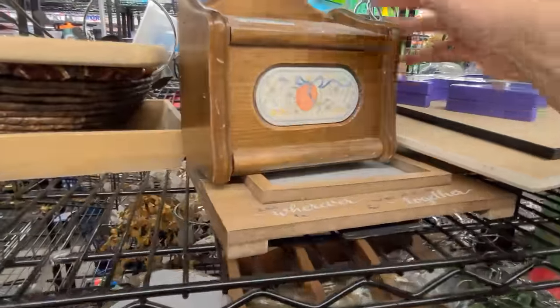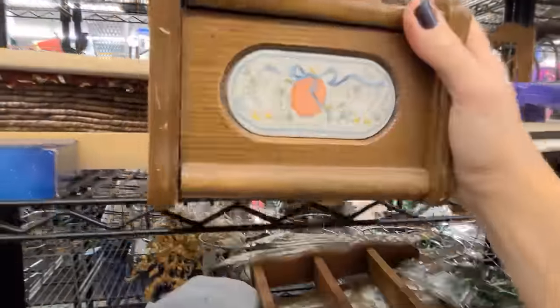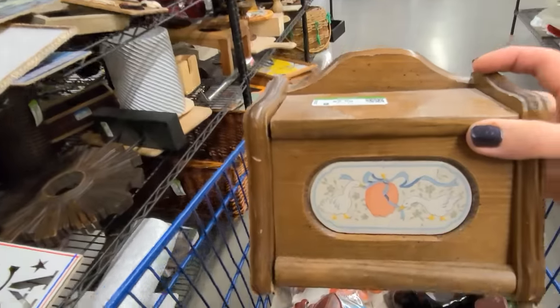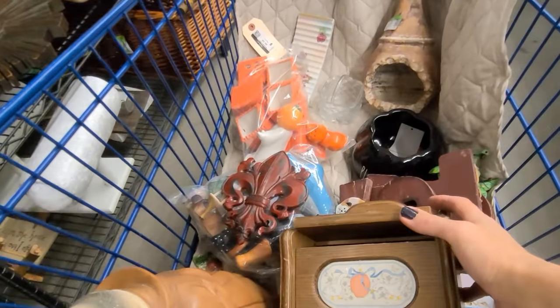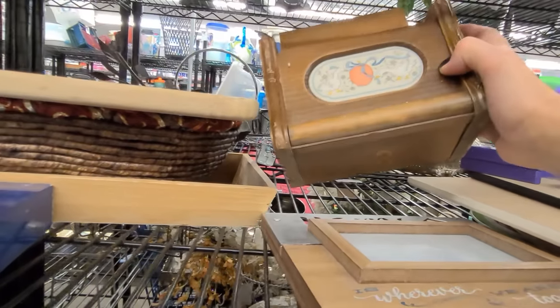Oh, look at this. This is a little recipe box, possibly. Oh, it hangs on the wall, definitely vintage. Little ducks on the porcelain insert there. I absolutely love that. Let's definitely take that with us. It's really fun. Oh, there's another one here. We can't leave this one behind. Let's grab it as well.